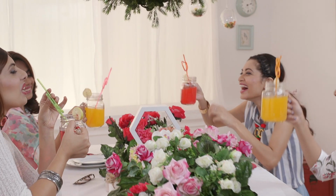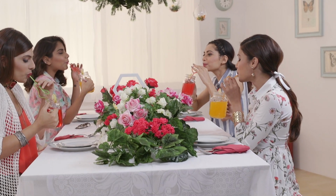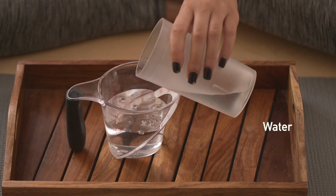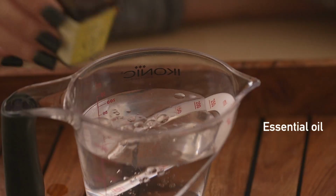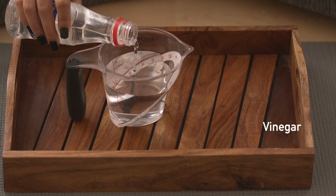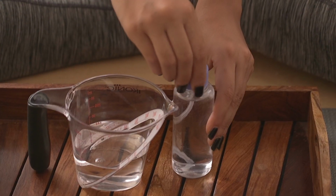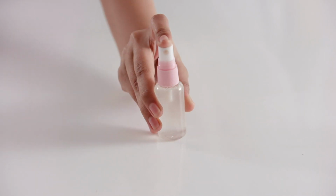Preparing for the worst things that could happen when you have a bunch of guests over will be the smartest move you can ever make. You can make your own spot cleaner at home by mixing 20 drops of essential oil and some vinegar in water and storing it in a small spray bottle. People could be spilling drinks, but you don't have to feel overly paranoid. You just need to have the proper essentials ready. Just spray it, pat it with a wet cloth, let it dry, and the stain will be gone.